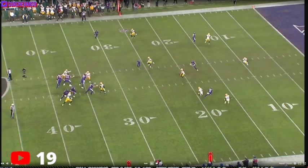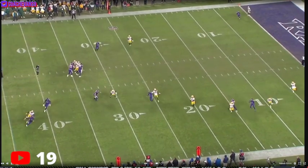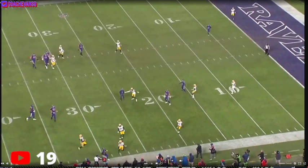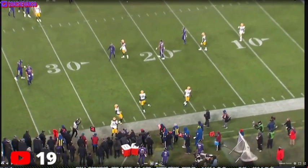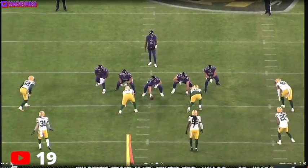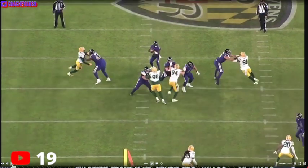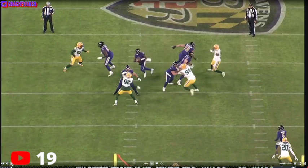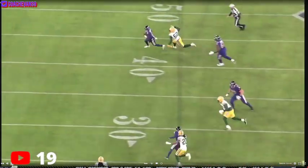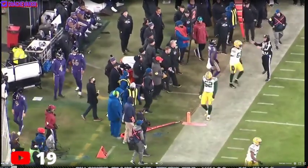So yeah, they covered it. Huntley's trying to find an escape. Using his feet. That's all he could do. Their coverage matched our route concepts on that. They're rushing 4. Not bad, Sharp. Not bad, Villanueva. The pass pro ain't bad. The pass pro not bad right there. Their coverage just matched all our concepts.